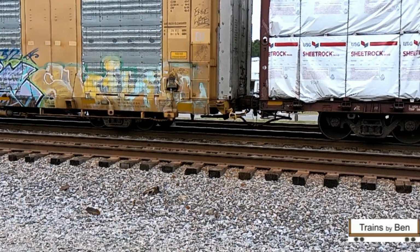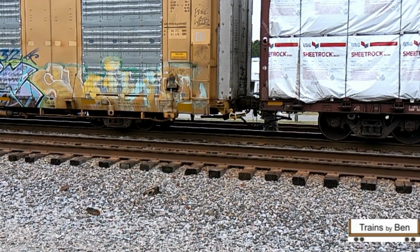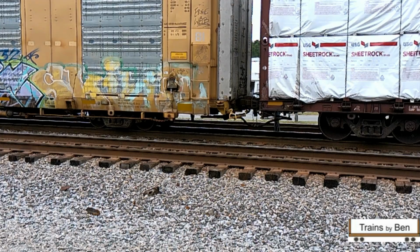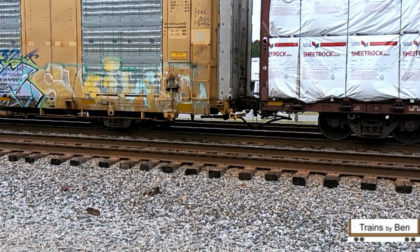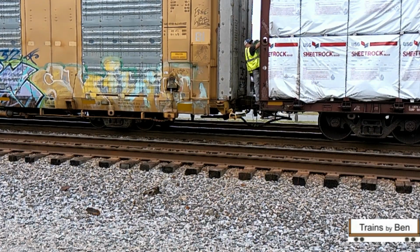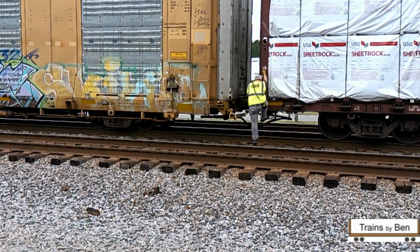I noticed the conductor walked 2 cars back and set the handbrake, and he's going to come over on this side too, and he'll set the brake on this side, and then they'll go through a little test or two before they actually get ready to unhook this train from these cars from the rest of the train.